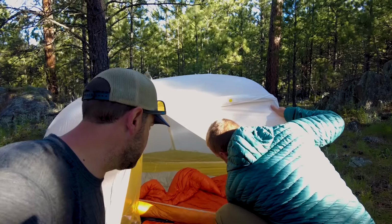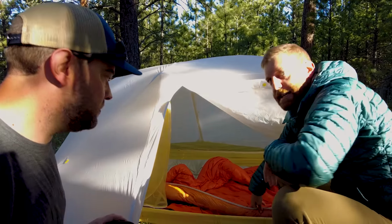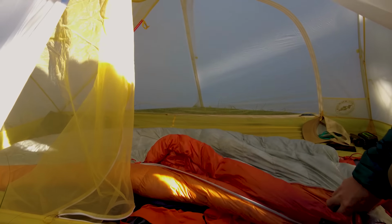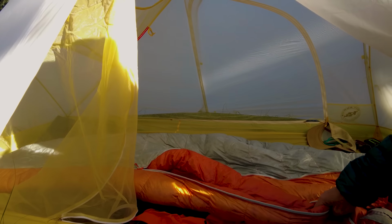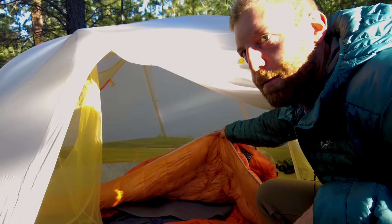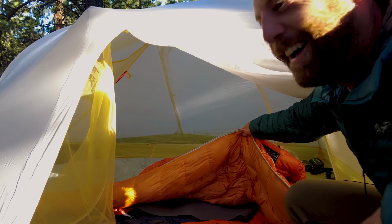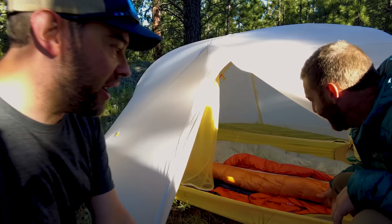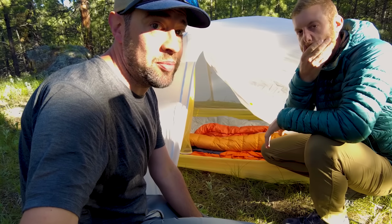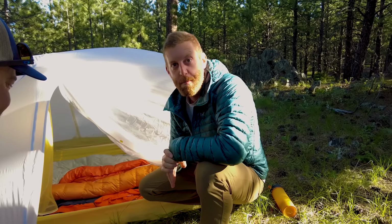So inside, also from Big Agnes, I've got the Torchlight. It's a 20-degree ultralight bag, which I've really liked. But I think the main thing that you might be curious about is what's going on underneath there. Absolutely. I am surprised. This man does not sleep with a sleeping pad. No, I swore them off years ago.